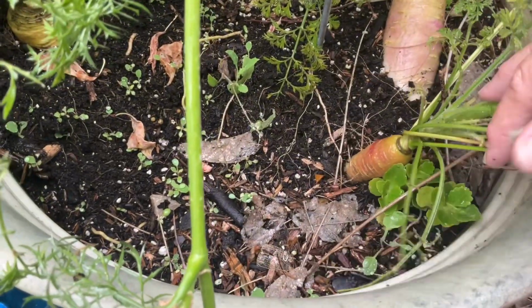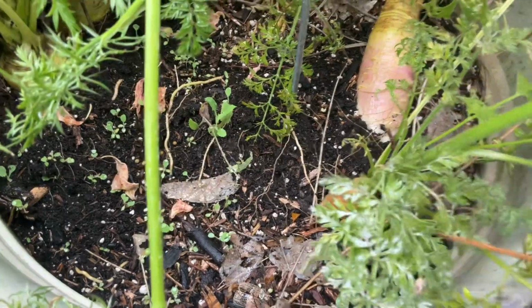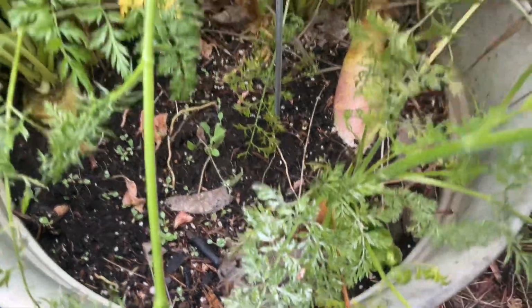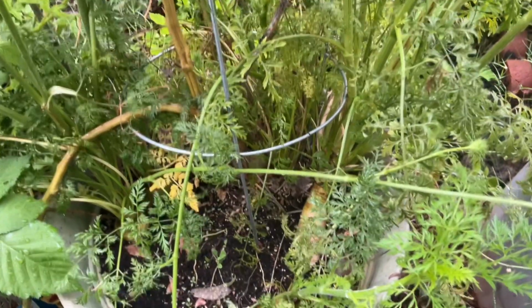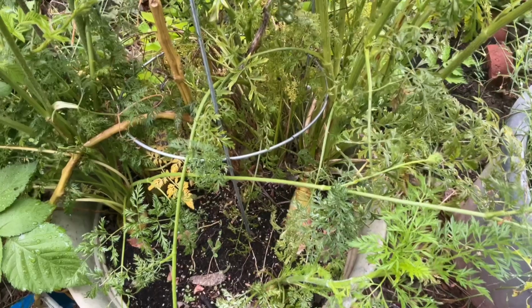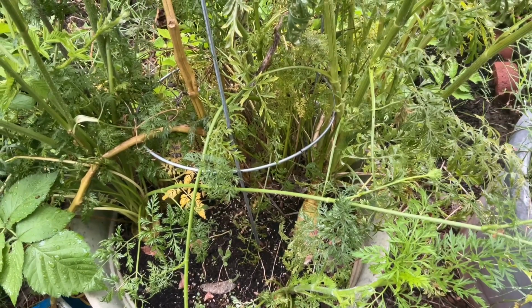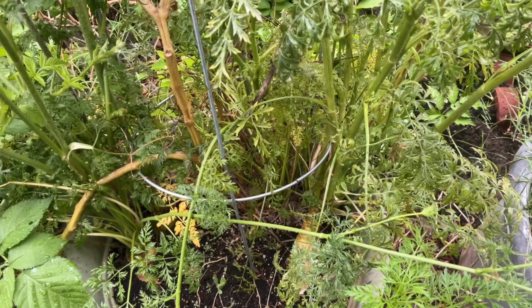There's all kinds of little seedlings in here of some kind, but we'll see. But I have plenty of new carrots, and we may still have carrots come back in here. I need to put a little bit of vitamins, I think, in the water. We'll have to wait and see. I hate to do anything, but eventually you do have to pull them out.